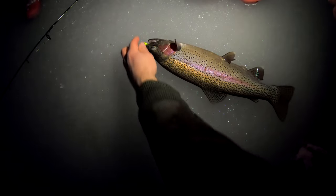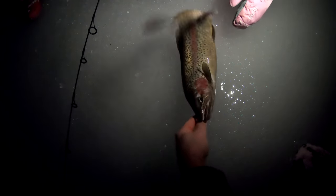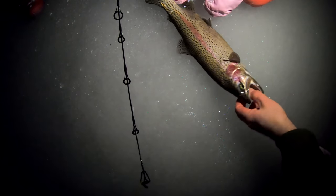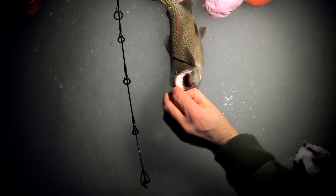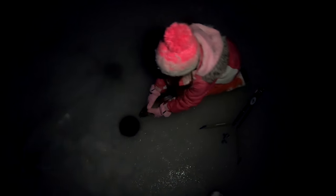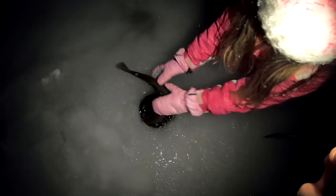Okay, you gotta pop the hook out and slide them back in. Here, I'll pop the hook out. Okay. Look at this beauty right here. Pop the hook out. That's a nice one. Oh, come on. Come on, slide the hook out. Oh, just wait. Did you get it out? Oh, yeah, there we go. You can slide them back. Okay. Slide them back in. Okay. Man, look at that.